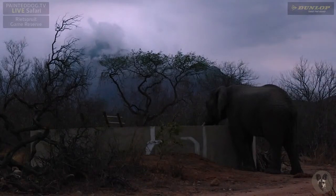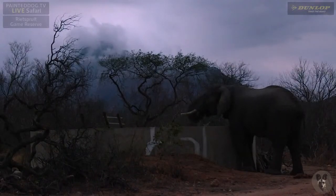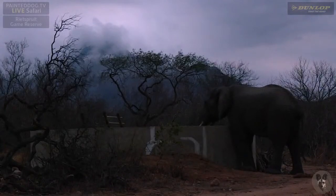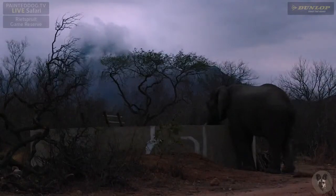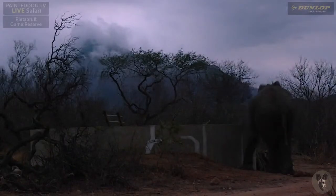Get a nimble leopard maybe drinking here, using the ladder. Andrew says he's seen one drinking like that, using the ladder. Yeah, it would be interesting.